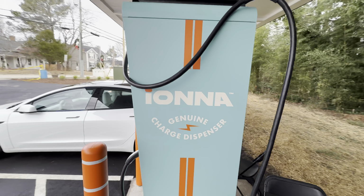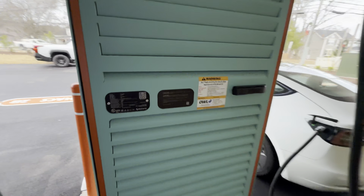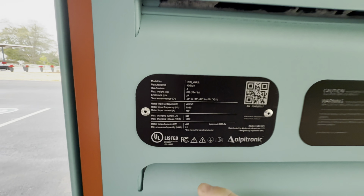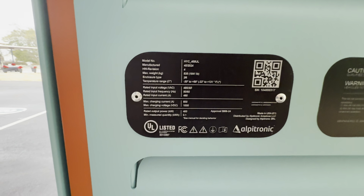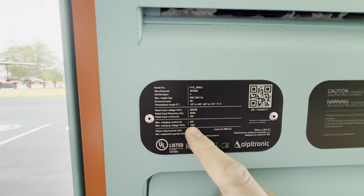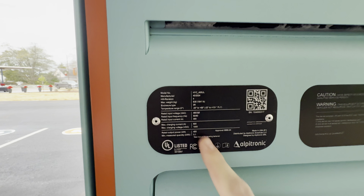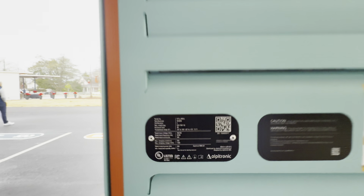So they're calling these genuine charging dispensers. We have some labels back here. I'll show you guys the data label. So as I mentioned, they are up to 600 amp output and up to 1000 volts. Rated power of 400 kilowatts and pretty good operating range there.